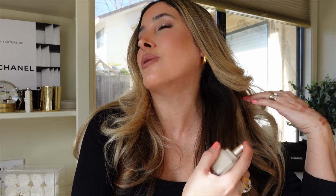Okay, my friends, you know there's no finished look without the fragrance of the day, and I'm going to be Tom Ford Vanilla Thanks. This has been the fragrance that I have been rocking lately.